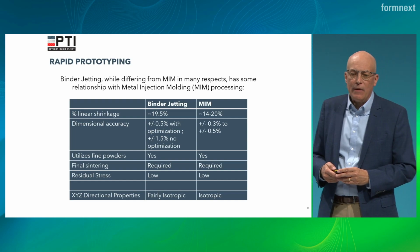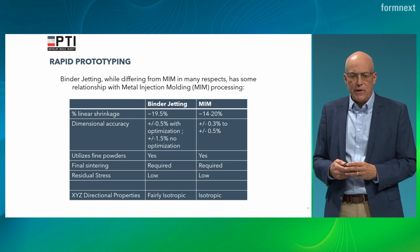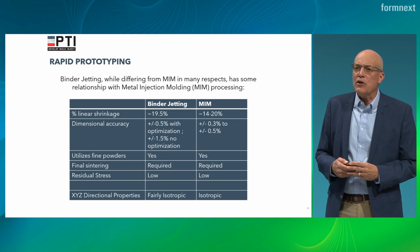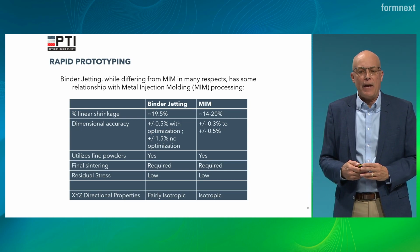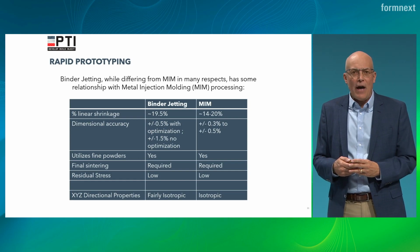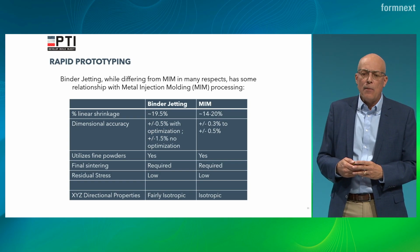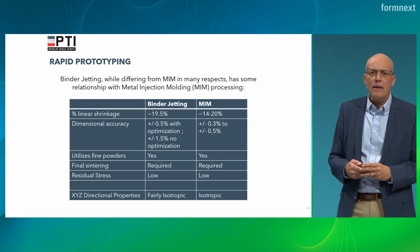So with rapid prototyping and binder jetting, we decided to take a look at the differences and the likeness between MIM and the additive manufacturing world. In binder jetting, linear shrinkage is roughly about 20%, MIM somewhere between 14 and 20%. Dimensional accuracy: everyone tells me that they can do a better job, but really, when it comes down to it, probably plus or minus 0.5% up to 1.5% without any optimization in binder jetting. MIM, about plus or minus 0.3% to 0.5%.